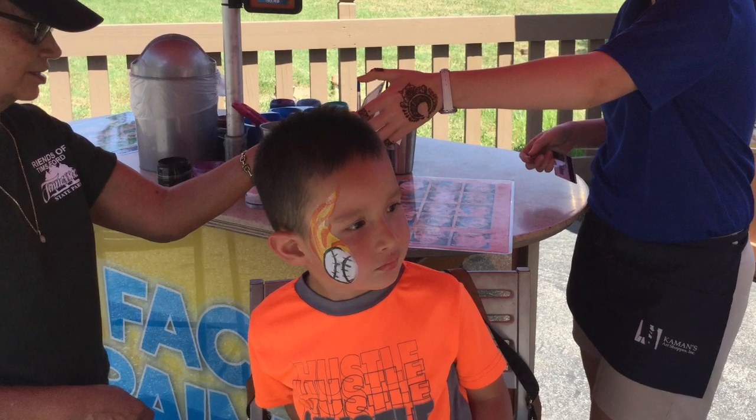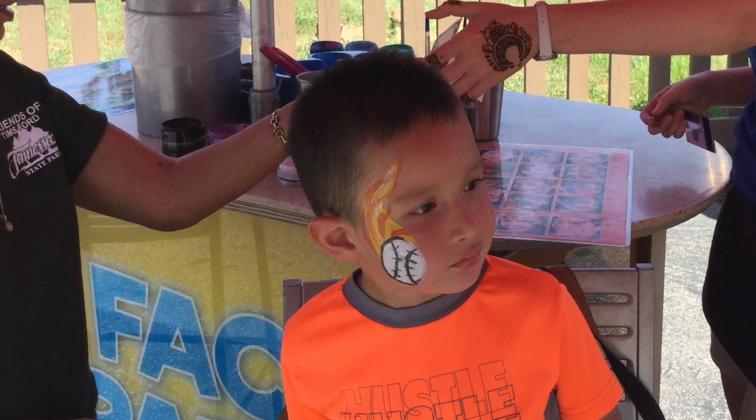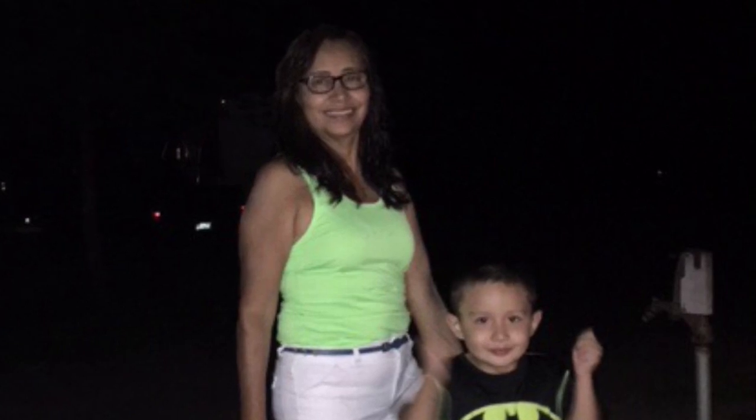While in the Thanksgiving area, Alos decided he wanted this baseball painted on his face, and then we went to the water park. After returning to our campsite and eating supper, it started to rain.